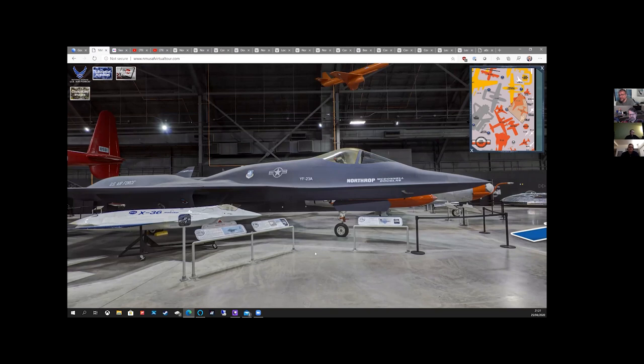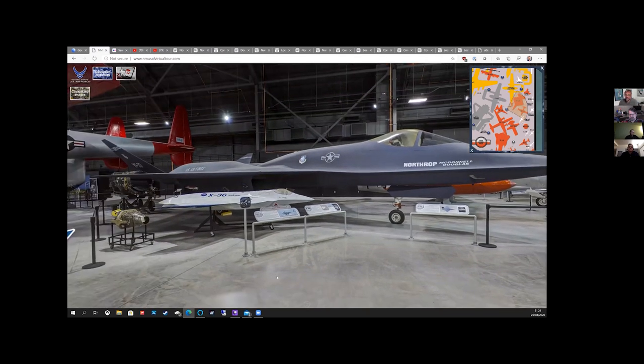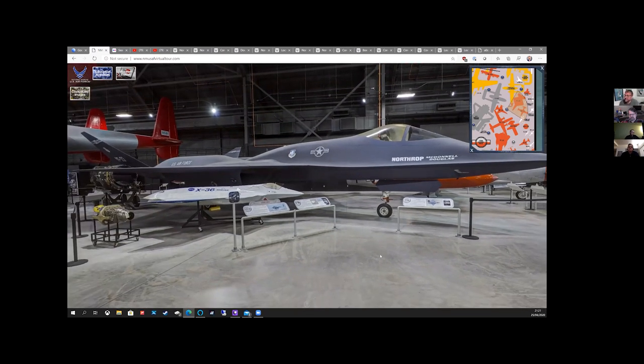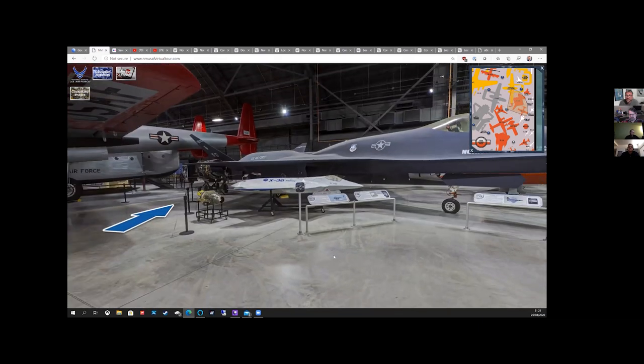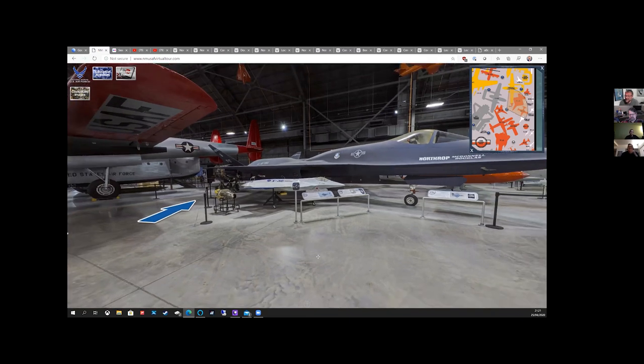Yeah, but the F-22 is great to make photos of. It has that going for it. Yeah. It is very pretty.